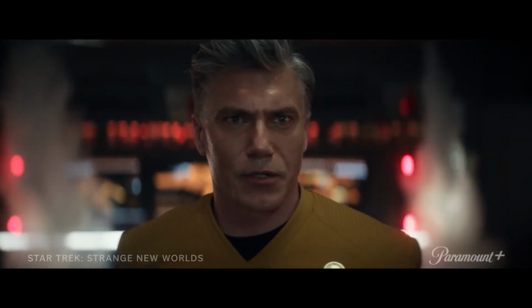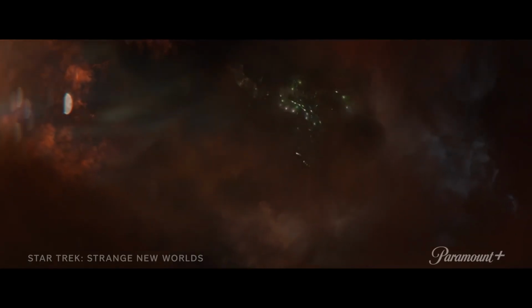They wanted us to fire. They sacrificed an entire ship just to get our location. Why is that blip so much bigger?